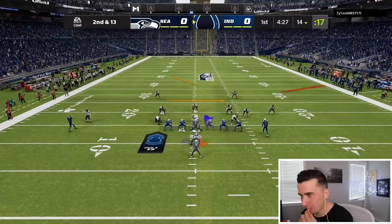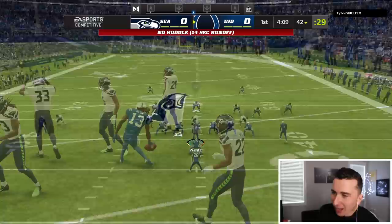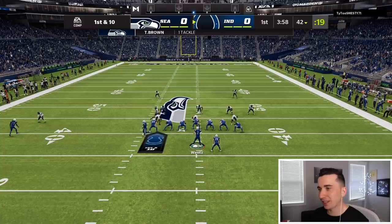Go T.Y. T.Y. Hilton's one of my favorites. T.Y.'s a dog. I know. He's underrated, though. I would say his whole career. At the beginning of his career, he got a lot of attention. He doesn't get much attention.